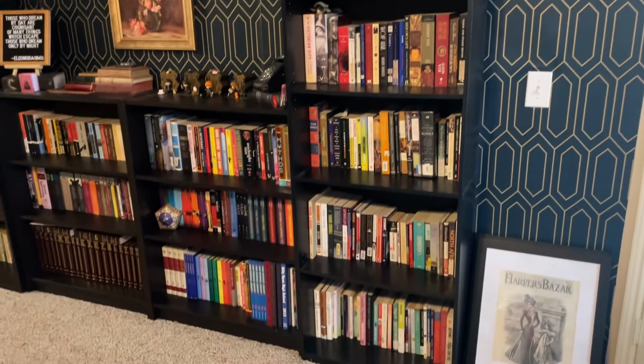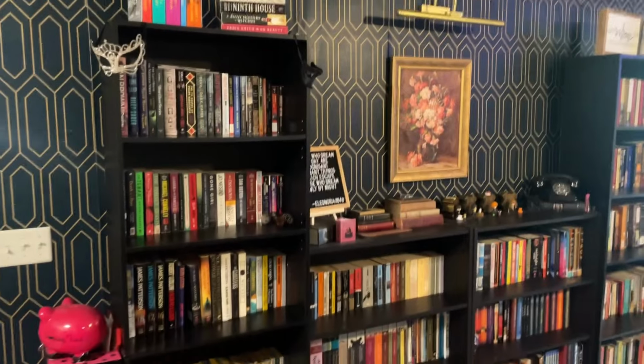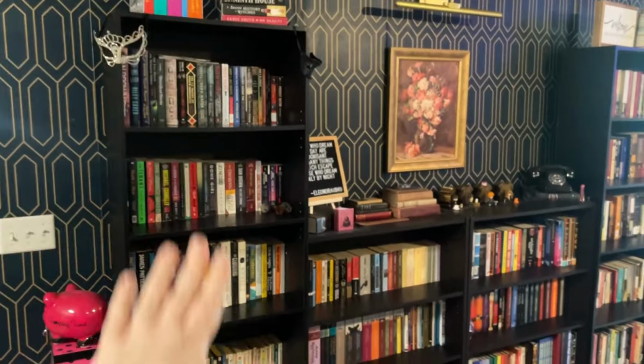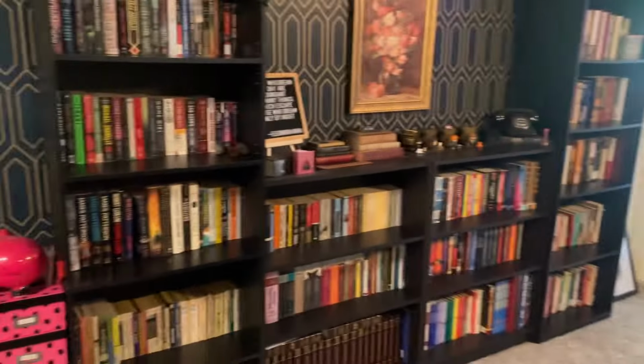I've finished the books in the living room, and here is how the shelves are looking right now. It's still kind of the basic organization that I had from the beginning, where this big shelf and most of these two middle shelves are all fiction. And then this is my nonfiction shelf on the end.